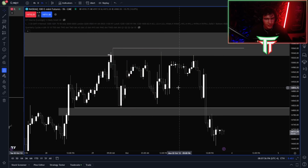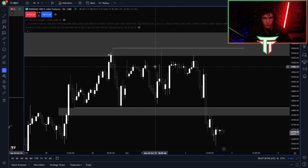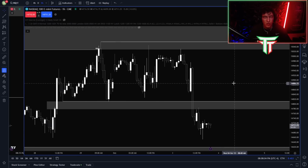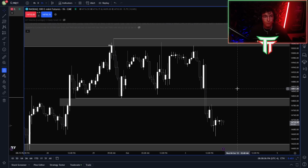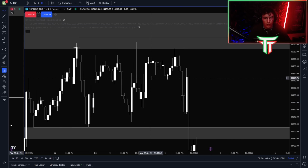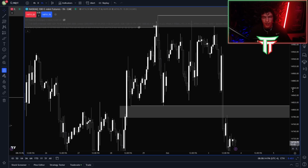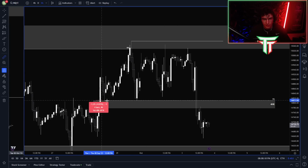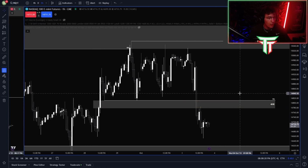There was no clear draw on liquidity. All it was, was internal being taken, bouncing off a PD array all over the place. There was no clear understanding of what price wants to do. So I was waiting for us to pick a side. Now, going into the morning, the one possibility that you could have looked to trade was we did have a breaker going into the downside. We got a nice displacement to the downside. I said the best trades I was looking for are going to be either we take this high or we take these lows into this 4-hour, and that's what I was waiting for.